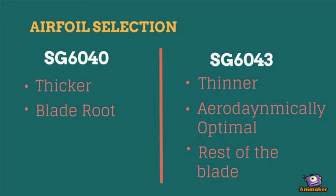Using the approach of 2 airfoil sections introduced the problem of deciding at what stage to blend the SG6040 to the SG6043. Analysis suggested that the blending of the SG6040 to the more aerodynamic SG6043 at about 20% blade radius was the optimal compromise for structural integrity and performance.